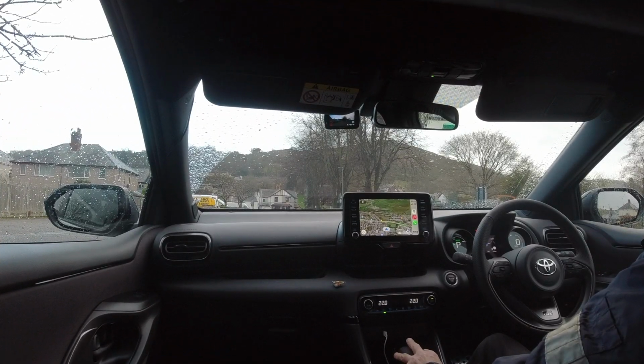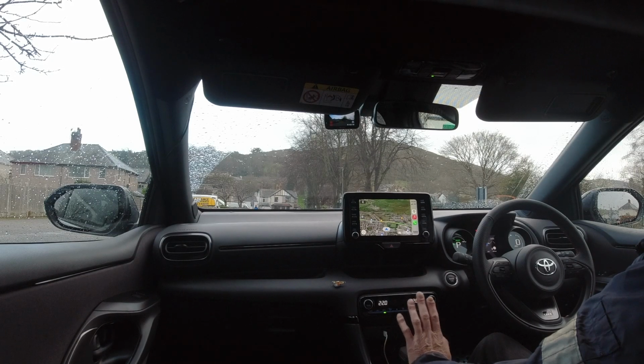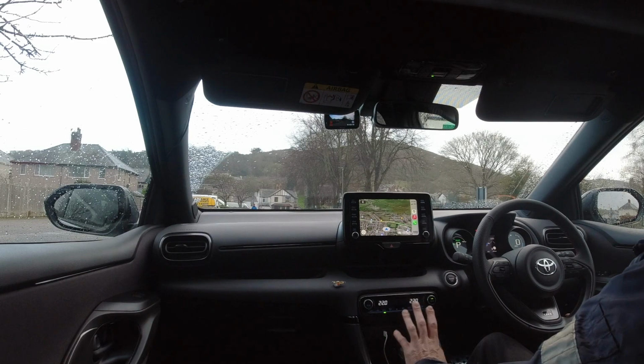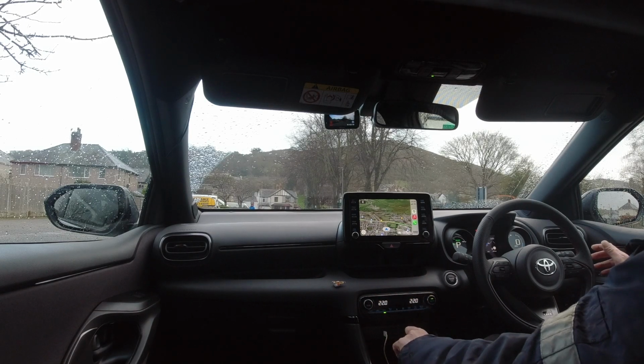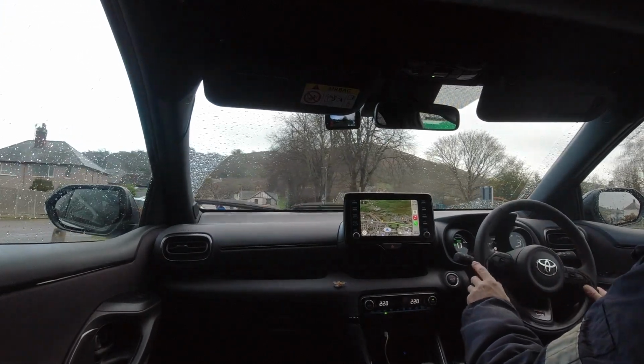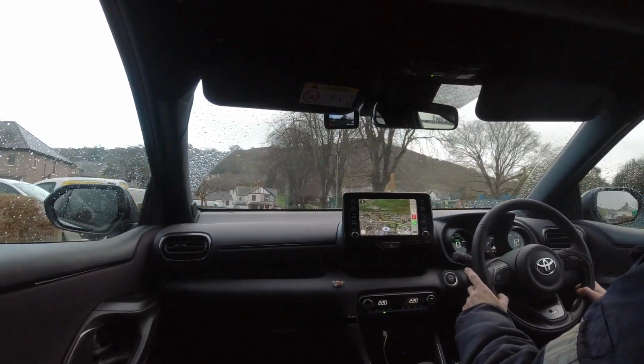Oh, hello and welcome from my now 143 mile old GR Yaris Sport that I picked up yesterday, 6th of January. Let me take you for a drive and give you some of my impressions of it, having now owned it for just over 24 hours.